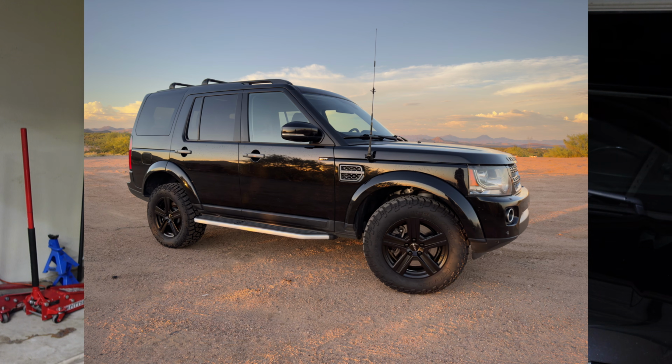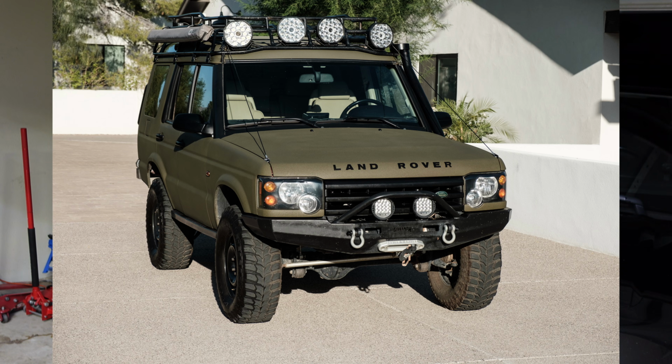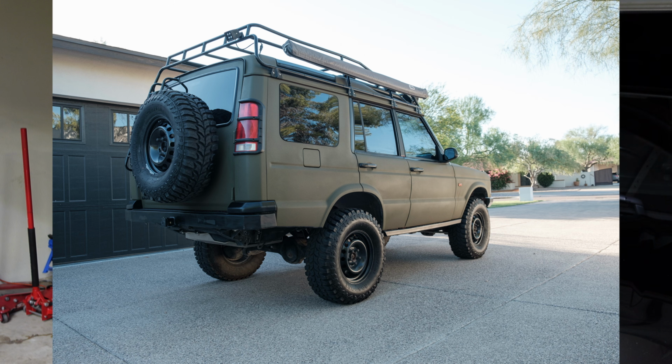Now I know most of you know me as the Discovery 2 guy, the big green Discovery 2, and yes, I love Discovery 2s. And I never intended to get an LR4, although I've always been a little LR4 curious, or LR3 curious, but somehow I ended up with one, and here it is.